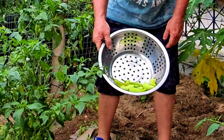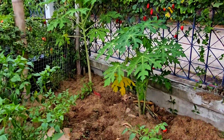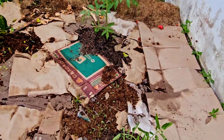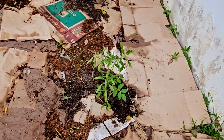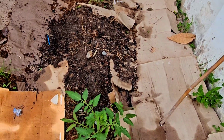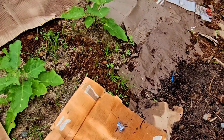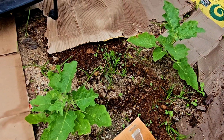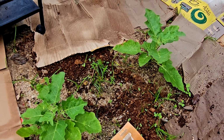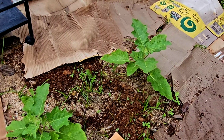Spicy, spicy. You know, the Roma tomatoes are really looking healthy now with the cow manure and cardboard compost, right? They're looking good. These four were pretty small a while back, and these of course are the small round eggplants. I had another one on the end that put out a lot of eggplant, but it's finished, so I needed to put some more.